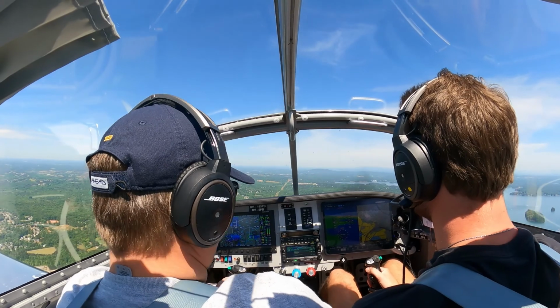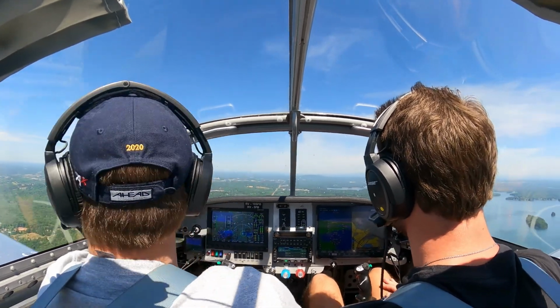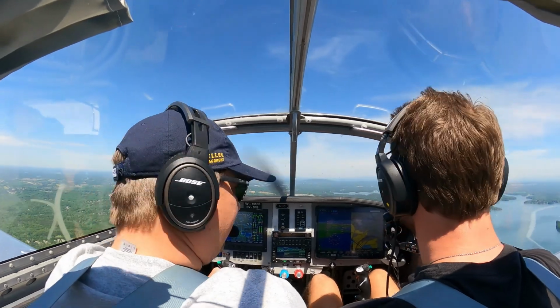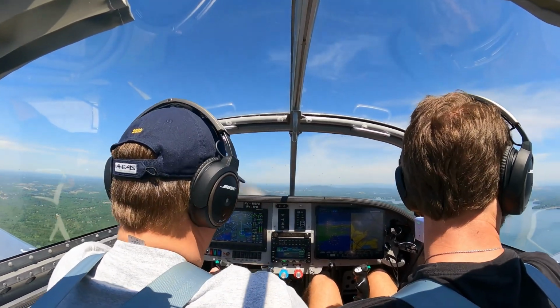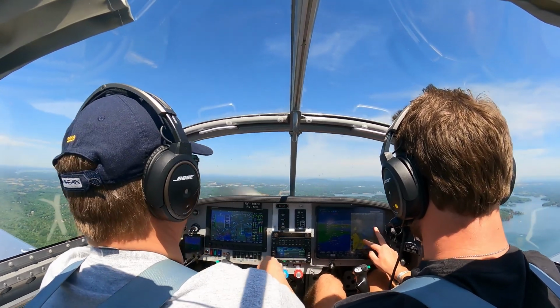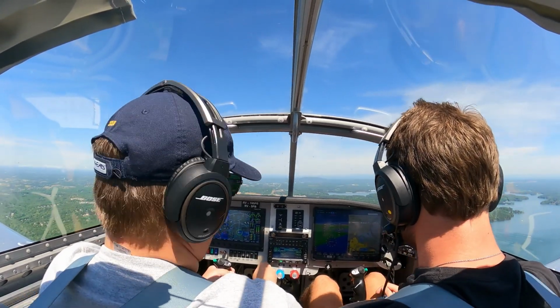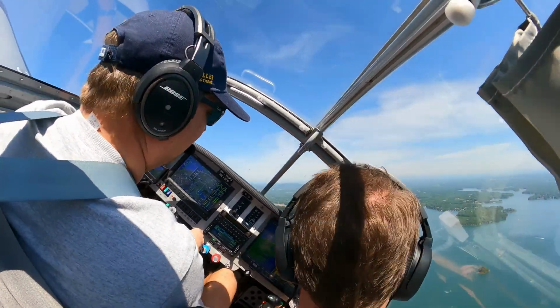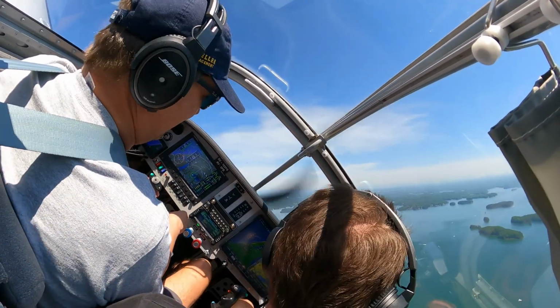So let me see the controls for a second. Oh, my airplane. Okay. What we're going to do is go up the lake. So we're looking up there, making sure there's no traffic we can see visually. And on here you said it'd be a green dot? Yeah. So then we're just going to turn. Woo! And pull back!